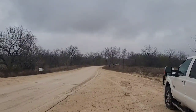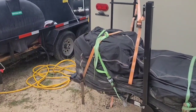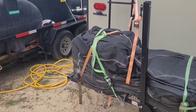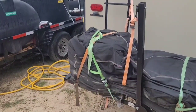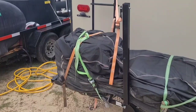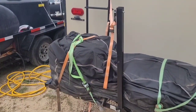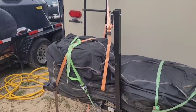It works really well. It's also good to have a backup generator in case yours ever go out, because it might be a day or two before they can get you another generator. You don't want to be in South Texas at 120 degrees without AC. So we have a 3,000 watt generator that will run our AC and everything inside the camper.